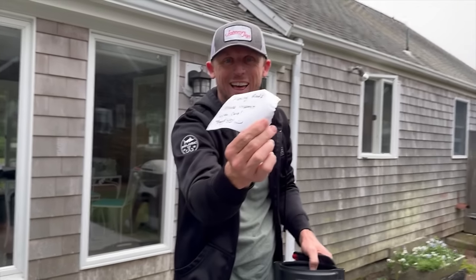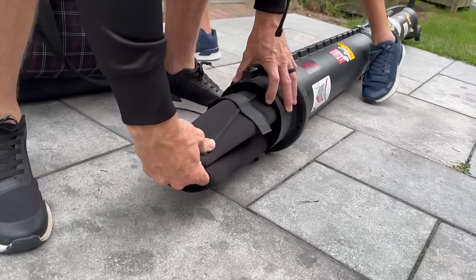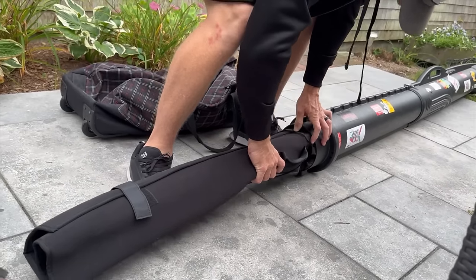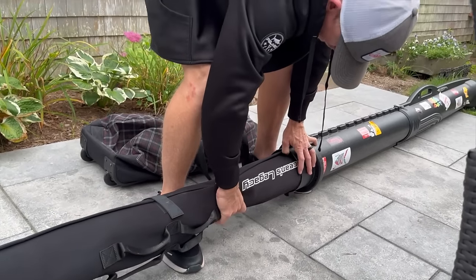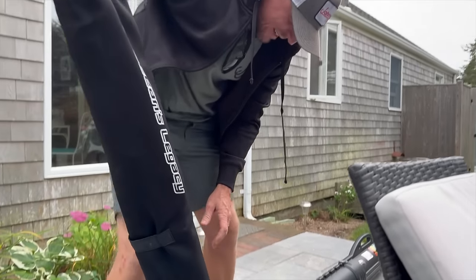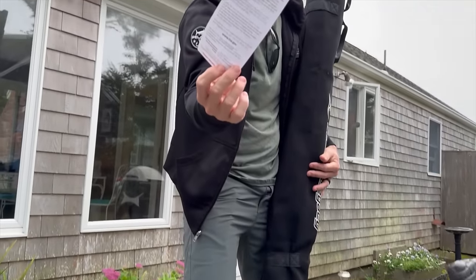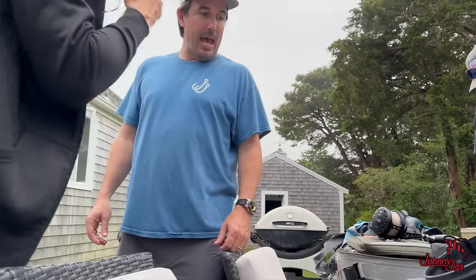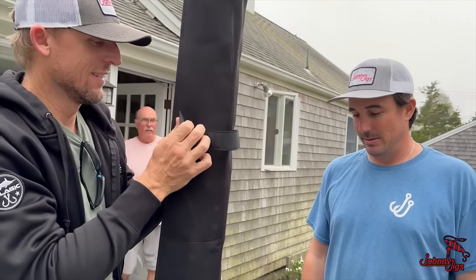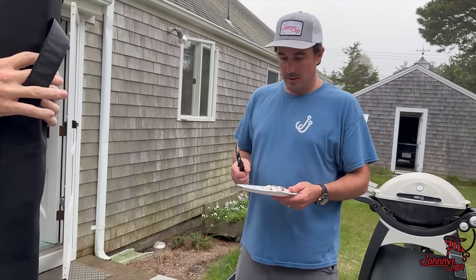That's our note to TSA. They have broken our rods before. Oh, we did get TSA'd. Yep. Every time they inspect our rod. So when you get that, you want to keep a careful eye on all your guides on your rods and hope. That's almost tragic. You do have two majors.